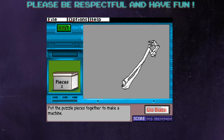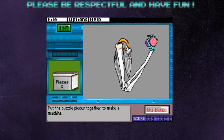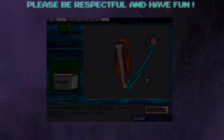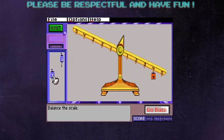Skeletal hand, and he's lifting weights. I always wondered, where did the dumbbell come from? That wasn't part of the puzzle, and just got thrown in there afterwards. No, that's not good. Up 2, though. Okay, you need to make 16.